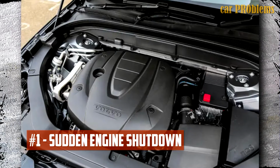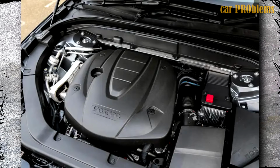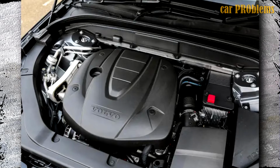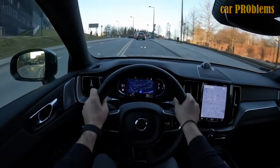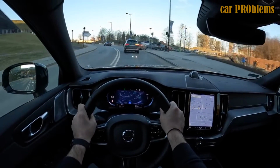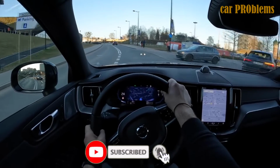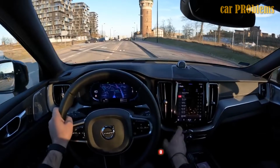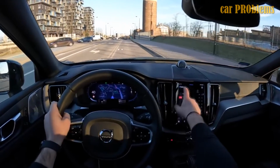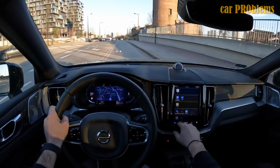Sudden engine shutdown. This problem was the subject of a few complaints for the 2018 Volvo XC60. One of the two complaints claimed that the car behaved normally while the owner was behind the wheel. When the owner restarted the car after parking it for a while, the ticking noises turned into a complete shutdown. After several tries to restart, the car did so, but the check engine light remained on. The other complaint claimed that the engine would suddenly shut off while the vehicle was in motion, rendering the electronics and braking system useless as well.